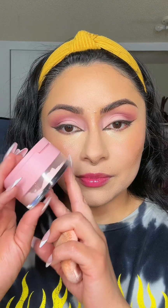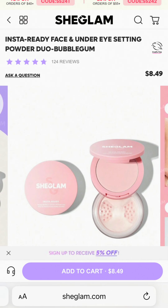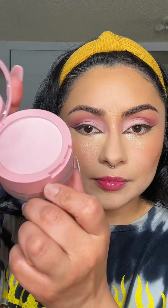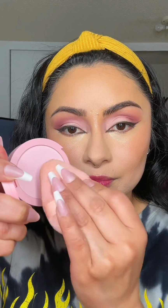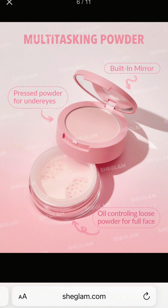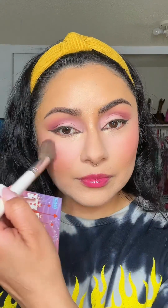This is my newest obsession, and obsession is an understatement. If you are looking for something to brighten up your under eye, look no further. This one is only $9 and it is the Instant Ready Face and Under Eye Setting Powder Duo in the color Bubblegum. On the top portion, you will find a pressed powder, and on the bottom, you'll find a loose powder. I steer away from loose powders because of my sensitive eyes, but the pressed powder is worth it. I mean, this is only $9. I'm telling you, get it. I was really not happy with the previous blush that I'm using, so this one's not from Sheglam. It's actually from ColourPop, but I needed to add a different blush.